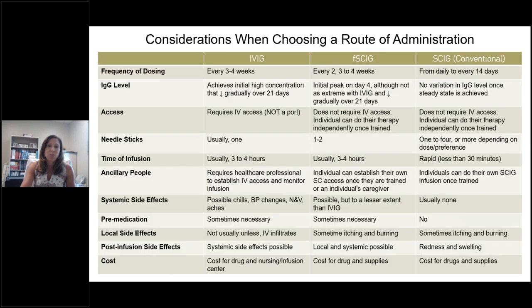So I'll show you, I think I have a few more things. There is a lot of information on here, but just to compare, you can see the IVIG every 3 to 4 weeks, which requires going into an infusion center, having a nurse come and do the infusion, with a much higher rate of these infusion related reactions. You have to have an IV put in, and there's more likelihood of these systemic side effects, meaning that it can affect blood pressure and headache and things like that.